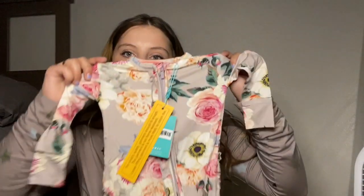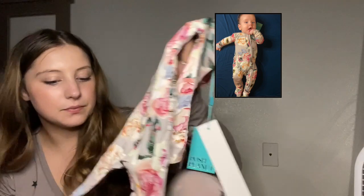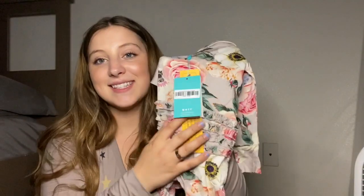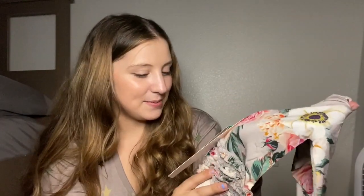Excited for this. Okay, I am so in love already. This is the French gray, and look at this beautiful masterpiece. It has the footies on the bottom with some gripping, so when she does walk, this will be super good on the flooring in our house. And it's so beautiful, this coloring. And the back, look at how cute this is. Has the little ruffles. Oh my gosh. Yeah, this is something I would invest in.